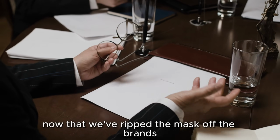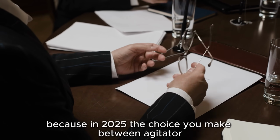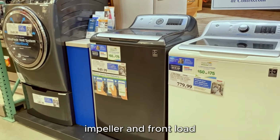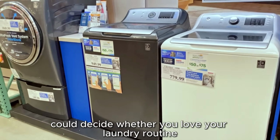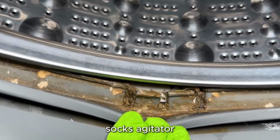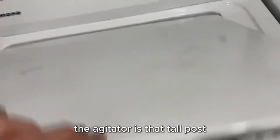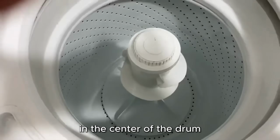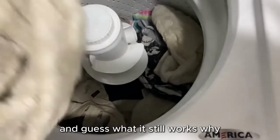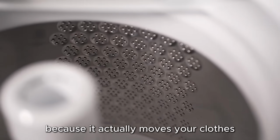Now that we've ripped the mask off the brands, let's break down the actual types of washing machines. Because in 2025, the choice you make between agitator, impeller, and front load could decide whether you love your laundry routine or whether you're crying into a pile of half-clean socks. Agitator top-load washers. Let's start old school. The agitator is that tall post in the center of the drum with fins on it. This design has been around for decades, and guess what? It still works. Why? Because it actually moves your clothes.